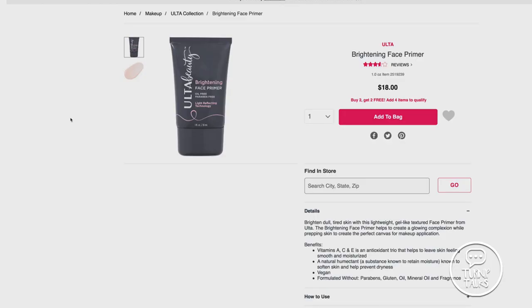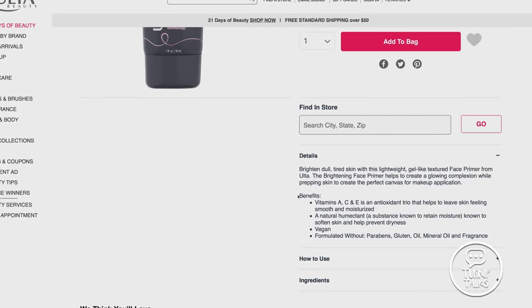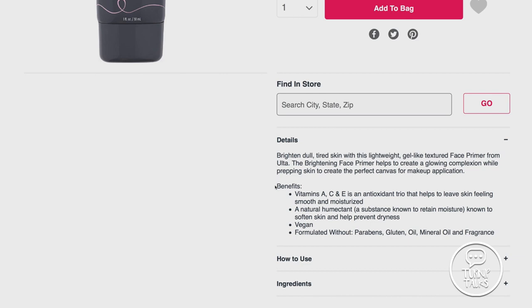Next on the menu is the Brightening Primer. It claims that it has light reflecting technology. I'll be the judge of that. Light reflecting technology formula helps brighten complexion, vitamin C and E to moisturize and smooth the skin, I'll take it, and creates the perfect base to help extend the wear of our makeup. Well, let's hope so, because I work long days.